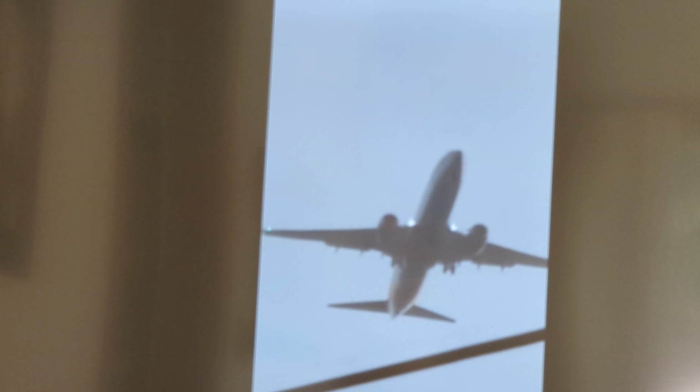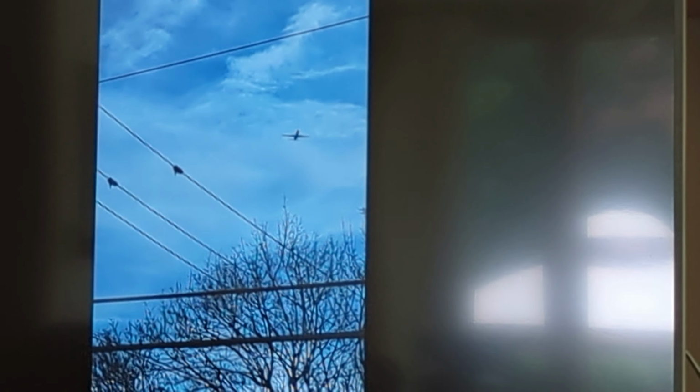This is another Southwest plane that came in during the same video as the one they just played. It's a Canyon Blue Livery. This ain't that Canyon Blue Retro Livery, this is just one of those Canyon Blue Liveries that has been around before on the 800s, but they don't have those anymore. Those aren't around anymore. Here's another one.